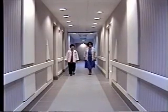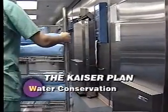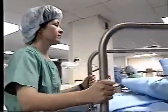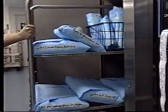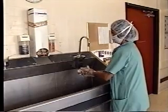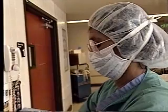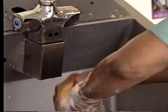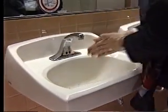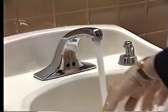Inside an energy-efficient Kaiser Permanente building, water conservation continues with innovations like sterilizer water recirculation. A typical system saves 5 million gallons a year, enough to meet the needs of 46 homes. No-touch faucets dispense water at a preset temperature when hands cross an infrared beam. Surgeons who scrub 15 minutes use 70% less. And the faucets are also ideal for kitchens and restrooms. With no washers or moving parts to replace, maintenance costs drop.